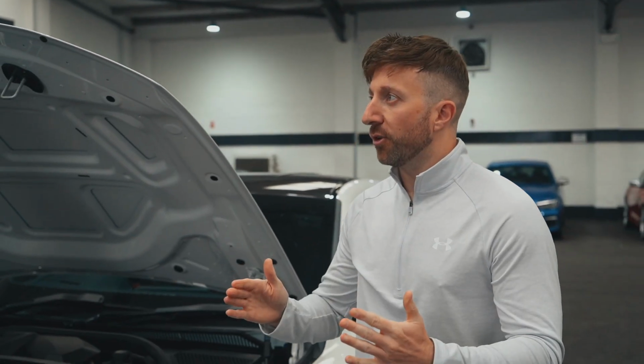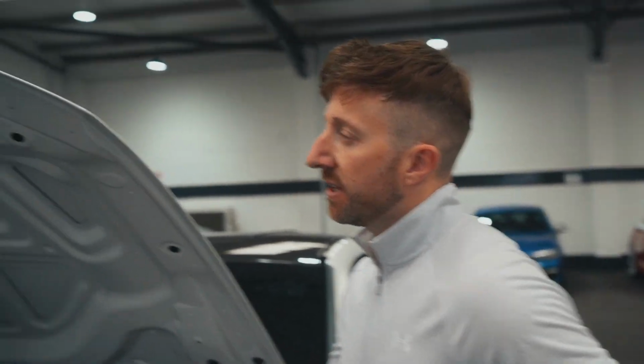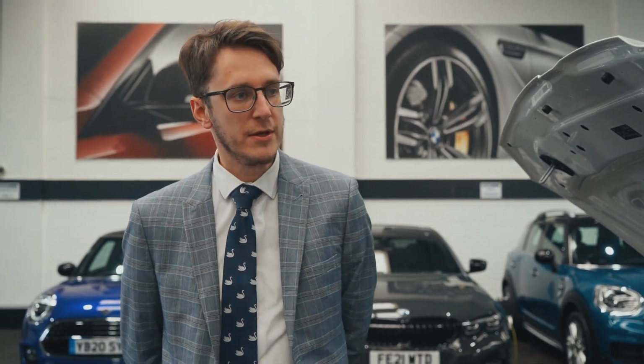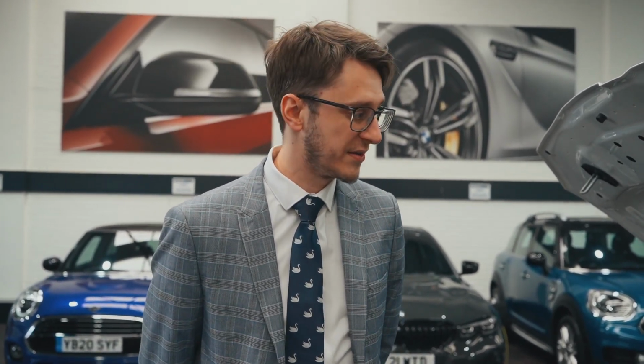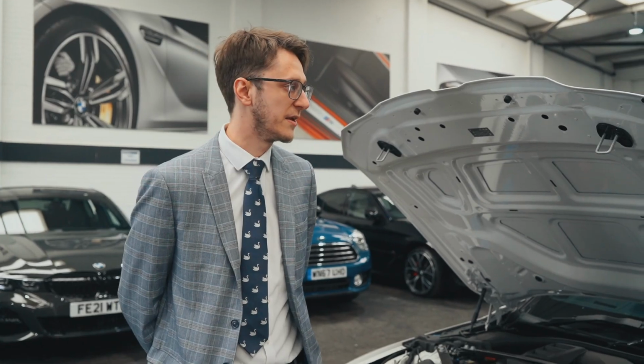So M4, it's gotta be fast, gotta be quick. What have we got under the hood then? Yeah, I don't think anyone could have any complaints about what's under the hood. You've got your traditional BMW straight six. They've kept it old school, they've kept it BMW. It's 510 brake horsepower now. 0 to 60 on this car is 3.9, so it's the first ever M3 or M4 that is a sub 4 second to 60 car. Wow.